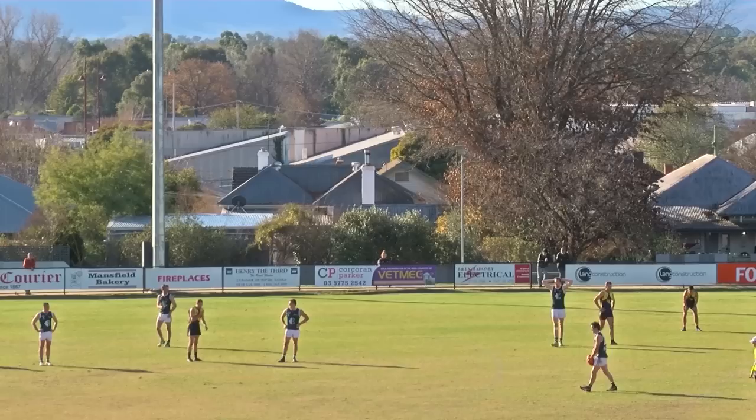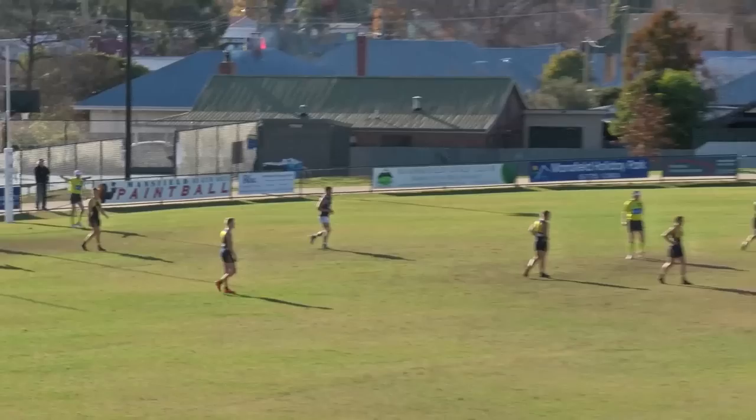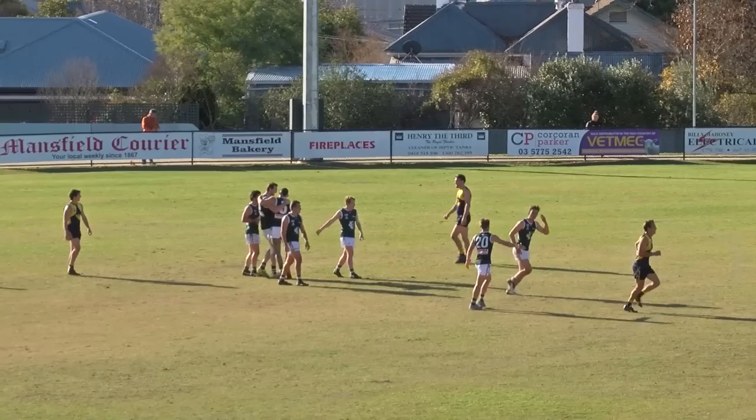Left foot drop punt is on the way. And again, umpire does a bit of work, but I think he snuck that one through. So finally they get a goal there, Echuca. Indeed, and the score now, Mansfield trailing by 25 points. Echuca 3-11-29, Mansfield 4 behinds.